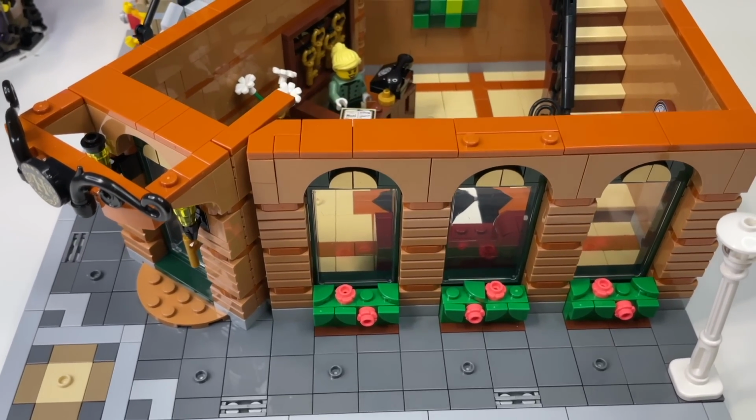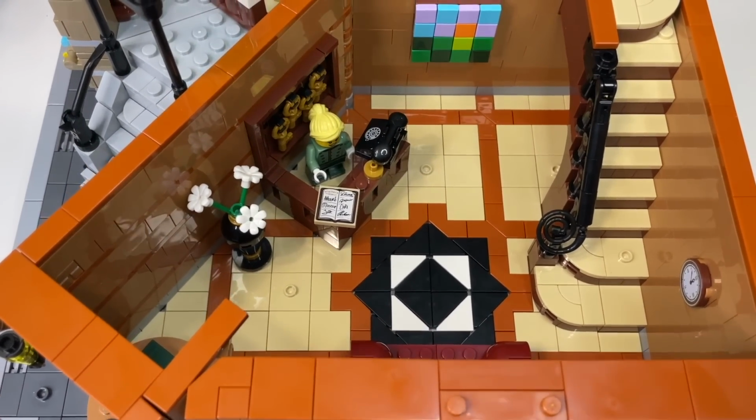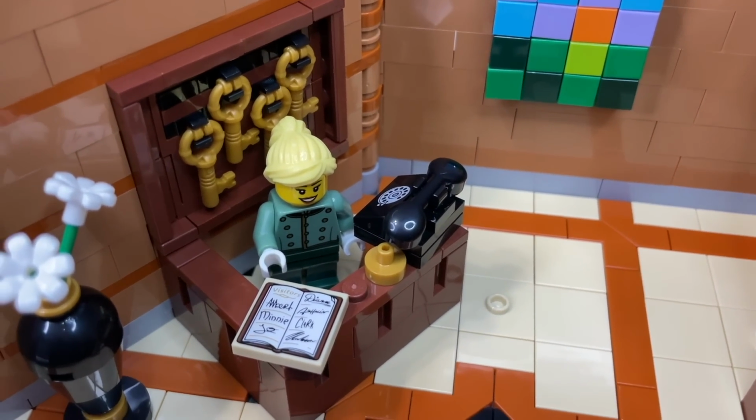The hotel lobby is, of course, as you would guess, on the first floor. It includes a front desk, keys, a red sofa, artwork, and stairs leading up to the second floor. The front desk includes a phone, a call bell, a flower pot to the side, and a sign-in sheet.